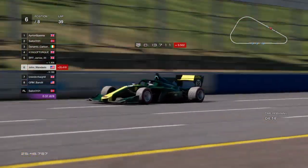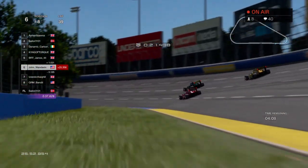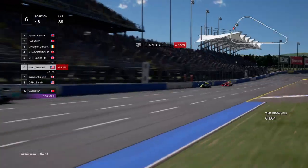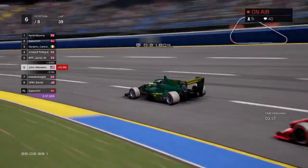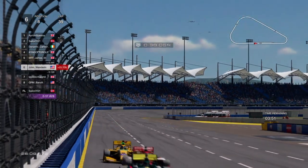So the Lotus is currently in 6th, and it looks like James has just about managed to break off again. It probably seems like James might have the edge a little bit going through turn 1. I believe he did hit later, for tyres at least, than the three cars behind him, so that might explain a bit.